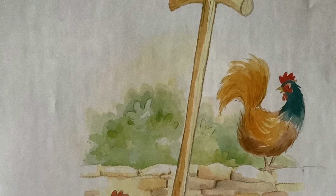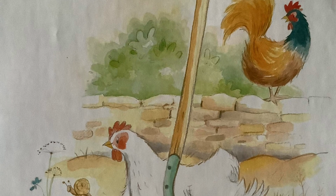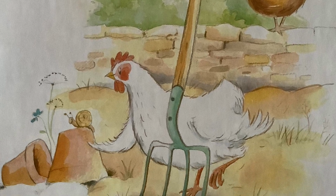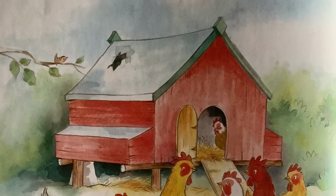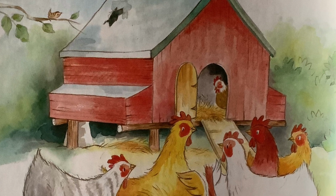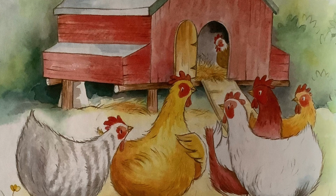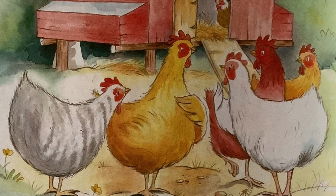On this particular morning, there was a new hen in the yard. She had fluffy white feathers. Soon, everyone crowded around to meet her. The new hen's name was Chantal. Everyone cooed and clucked. What a pretty name! What's more, Chantal had won a prize at the farm show. Everyone wanted to be her friend.